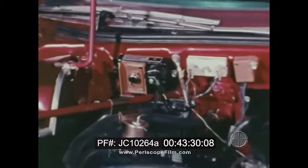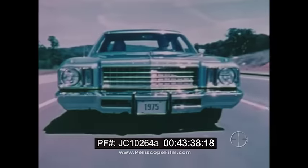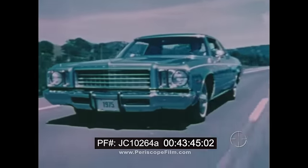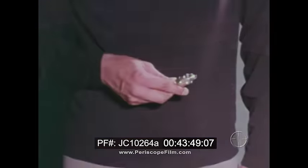They're reliable. And that's why every engine Plymouth builds in North America comes with electronic ignition standard. Your engine stays in tune longer, and electronic ignition helps spark plugs last longer. They're designed to last up to 30,000 miles under normal conditions when you use unleaded gas. That in itself is great.